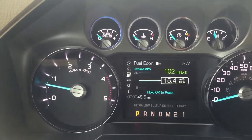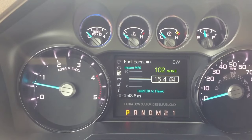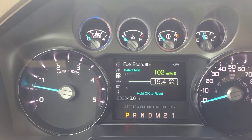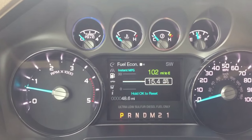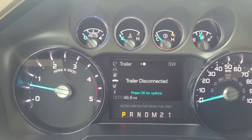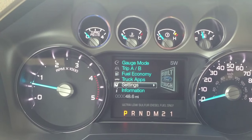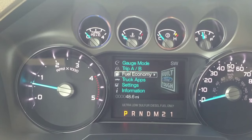where you have your fuel economy. This truck has 48.6 miles on it and is averaging 15.4 currently. You have your truck apps. Let's see here. Fuel economy.